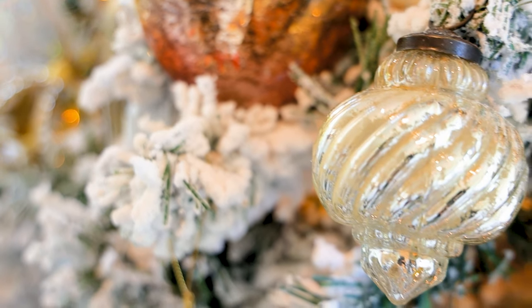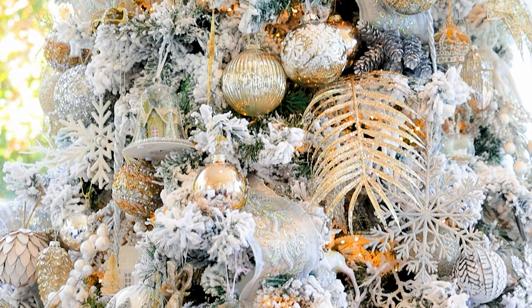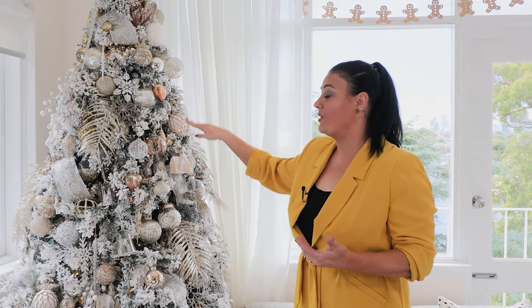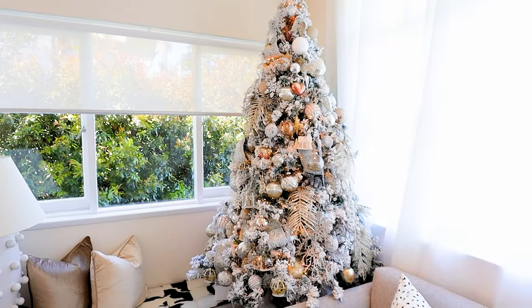Now, the other thing to note with a tree like this, to get that real glamorous department store feel, it's all about layering ornaments deep within the tree. This is a little trade secret. So instead of just having all your ornaments on the outer branches, make sure you shove ornaments deep into the tree. What that does at night is it really reflects and bounces the light around. It looks a lot more magical and it makes your tree feel a lot more full.